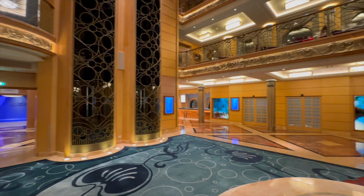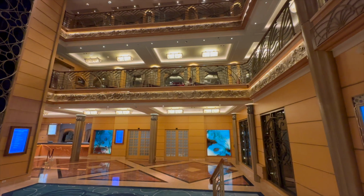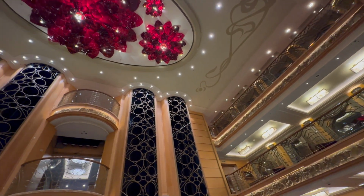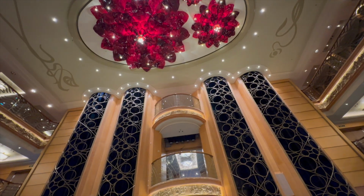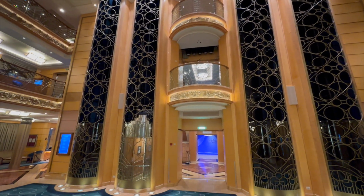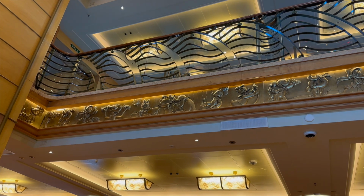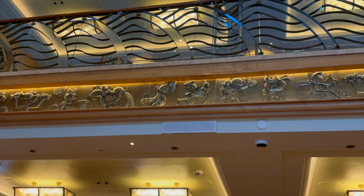Every ship has a beautiful atrium. We really like the Discovery Princess atrium when we cruise with Princess Cruise Line to Alaska, but the Disney Wonder atrium is very impressive. You will see Disney-inspired architecture everywhere, and Mickey Mouse ears all over the atrium and all over the ship. If you like Disneyland or Disney World or anything related to Walt Disney World like we do, you will really love Disney Wonder.